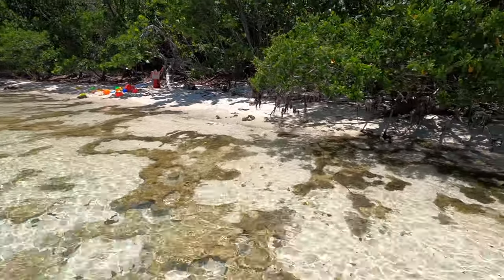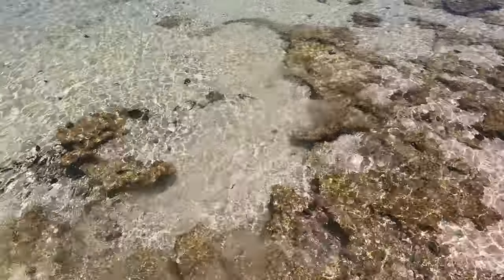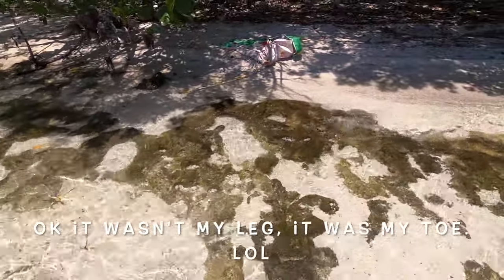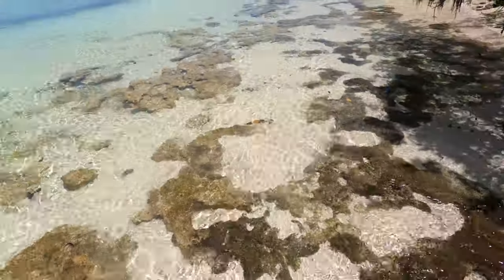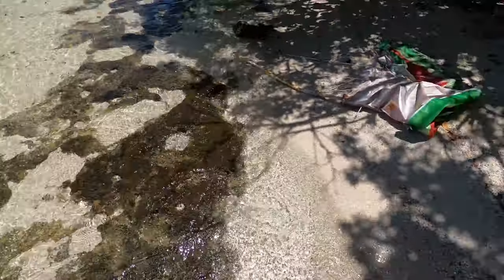So as you guys can see, we're right there, and this is what I was talking about. Something just grabbed my leg. A little crab. Oh, there's a little crab there. Just grabbed my leg. Look at that, I have the water shoes. Well. Alrighty then, that was a fail for me. I almost got bit. I have these little flimsy water shoes. I felt a little pinch.